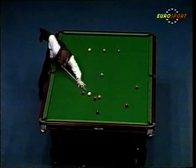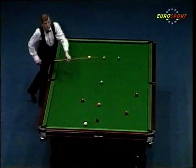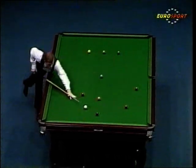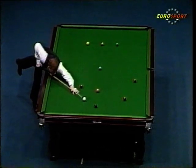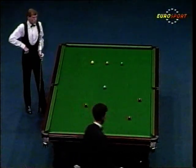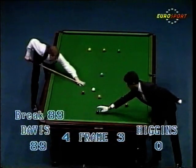81. The most important thing is the frame is, of course, won. I know Steve loves to give an overseas crowd the chance to see a big break. 82. 89.